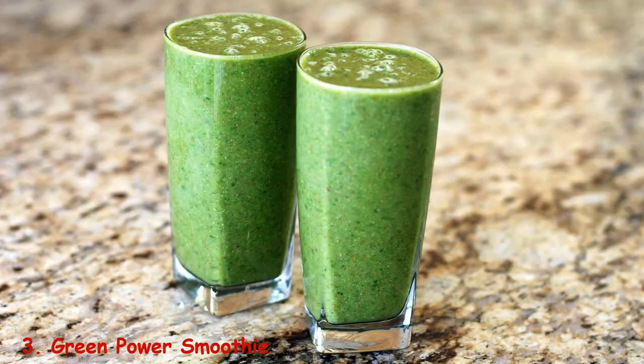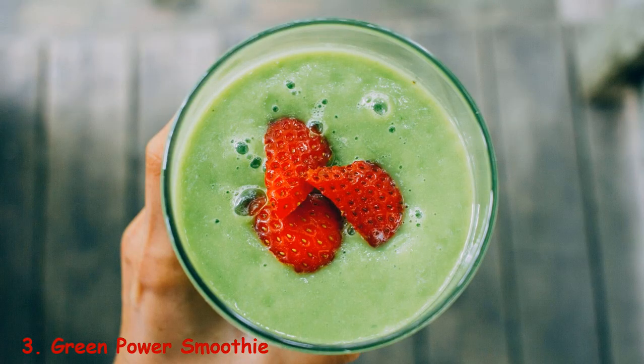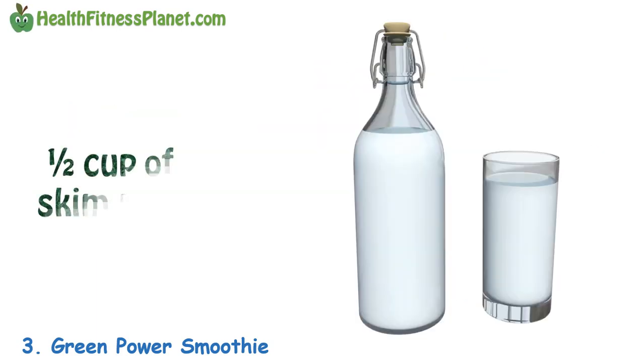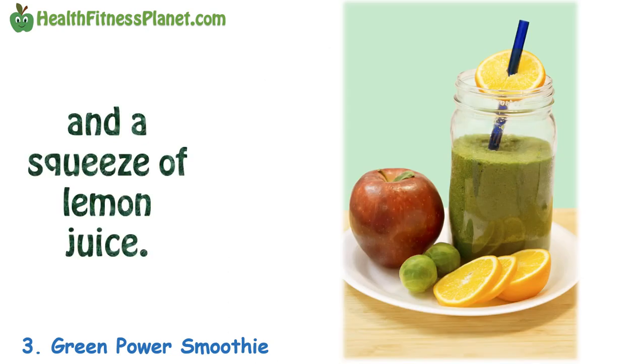3. Green Power Smoothie. This smoothie has health benefits you can't imagine. Plus, these greens help boost your metabolism and make trimming fat a little easier. Combine 1/3 cup of parsley, 1/3 cup kale, 1/3 cup green apples peeled and chopped, 1/2 cup of skim milk, a sprinkle of ginger, and a squeeze of lemon juice.